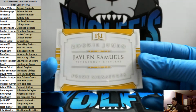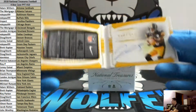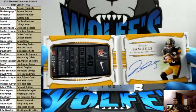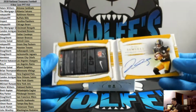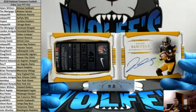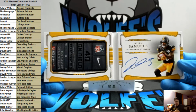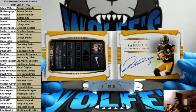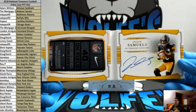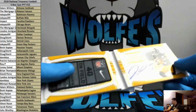Rookie Jumbo Prime Signatures, Jalen Samuels. Rookie booklet, wow. Are you kidding me? 5 out of 5, Jalen Samuels. Pittsburgh Steelers. Roy strikes again. Roy, are you still watching? Probably not. He's in my time zone, so he's probably passed out. Samuels, I'll get that magged up for you, Roy.